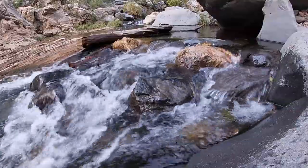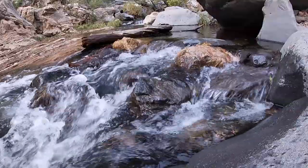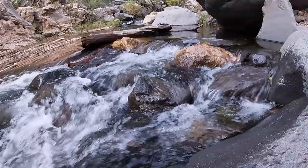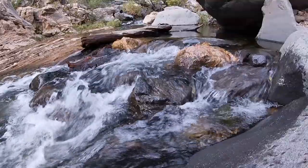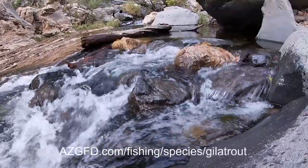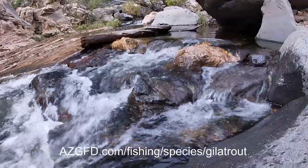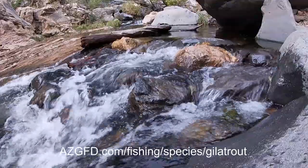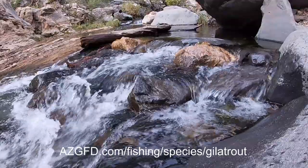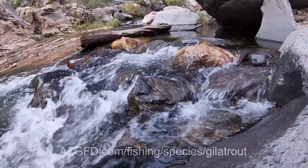Conservation efforts continue, and the Arizona Department of Fish and Game asks anglers to fill out a survey after each trip where Gila trout are targeted. A link for the survey can be found at azgfd.com/fishing/species/Gila trout.